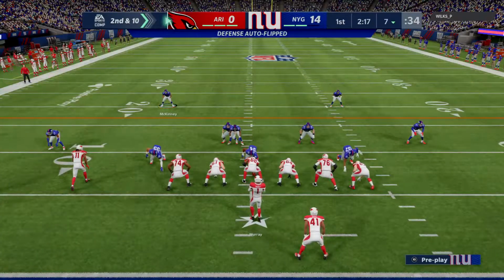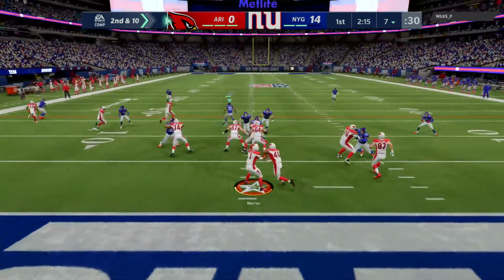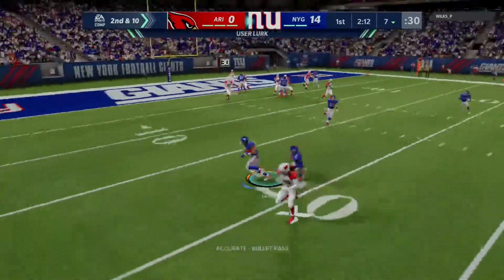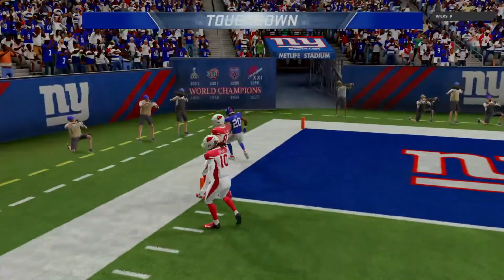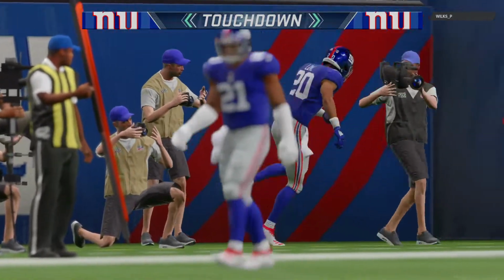2nd and 10. Murray going to run play action with Drake and look to throw it. Try to force it to Hopkins, and it's intercepted. Picked by Julian Love, and he will score. Touchdown, Giants.